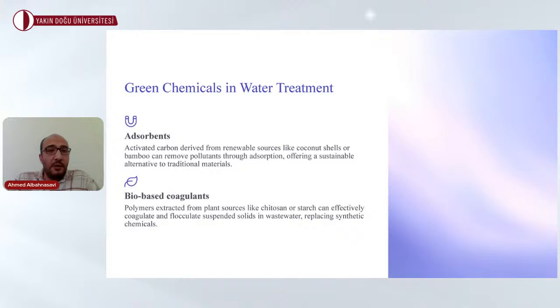Also, we can use bioadsorbents like activated carbon or biochar derived or extracted from renewable sources like coconut shells or any agricultural waste. We can convert it to activated carbon or biochar by pyrolysis or similar methods. Maybe these methods need high energy, but as I said, we can search for new renewable energy. Also, I talked about bio-based coagulant polymers extracted from plants, animals, or microorganisms, which can be valuable in coagulation and flocculation processes instead of chemicals.